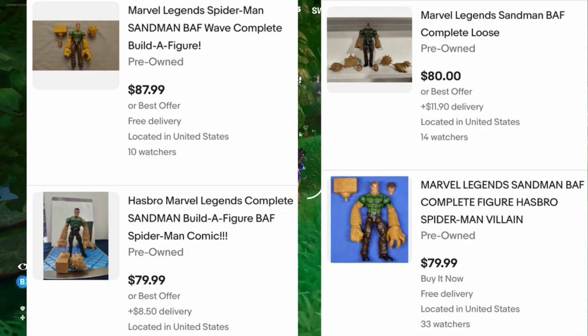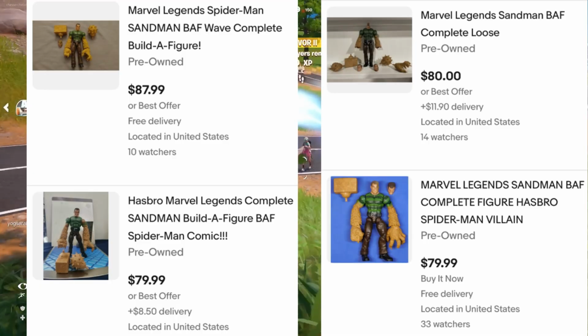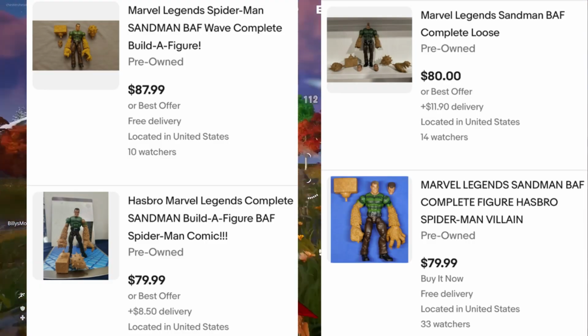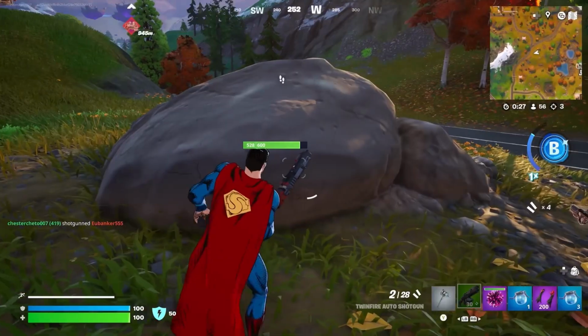We did get that retro carded version, but Sandman is just a hot commodity. Any villain that is Spider-Man related usually gets quite a few releases within a very short span of time, and I think this is definitely one of those prime candidates to get a reissue within the next few months or within the next year or so.